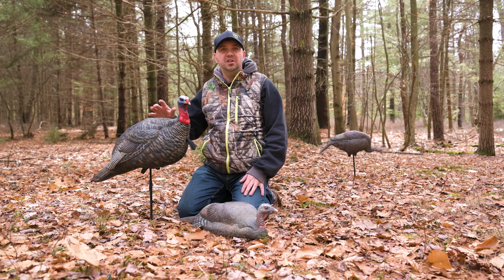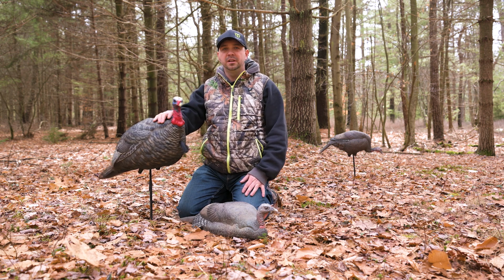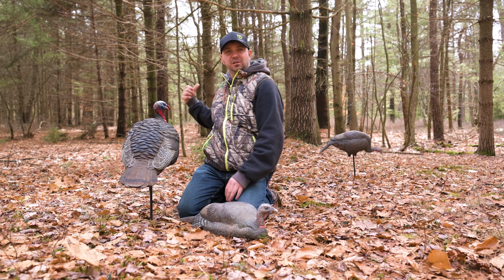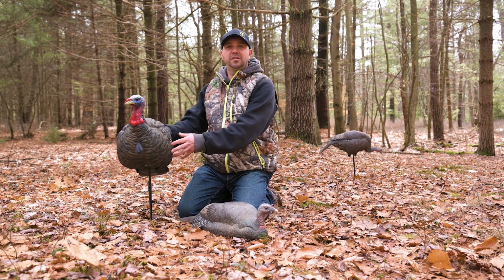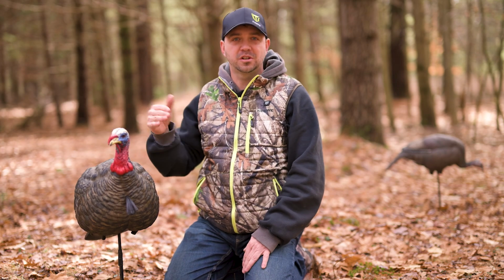When I'm setting out the Jake, I typically will face him towards that gobbler. I don't want it to face back towards me. So when that turkey's approaching, this kind of depicts that this turkey is looking at something this way. I don't want it looking at me. So I'm always going to face it where that turkey's gobbling, or I'm facing it in the complete opposite direction from where I'm sitting.